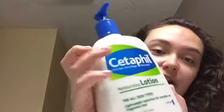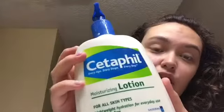I've been doing my makeup a lot recently and I really like how I've been doing it, so I figured I would show you what I've been doing. So usually I wash my face before I do it and then I put on this lotion.